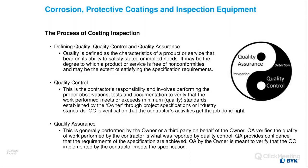Quality control, QC, think of the C as the contractor or shop. This is the contractor's responsibility, and it basically involves taking all the proper observations, test methods, and documentation. That has been real big over the last decade or so. There are a lot of different programs that offer digital documentation. A lot of the manufacturers of the equipment itself have their own free databases that you can record and upload to and make pretty presentations with their software. Really good stuff.